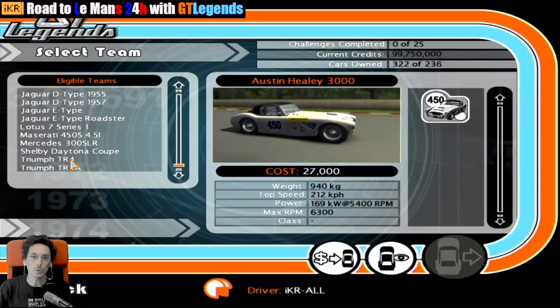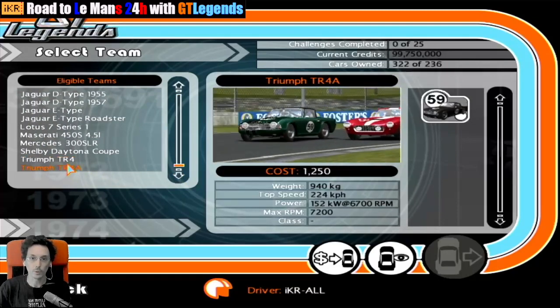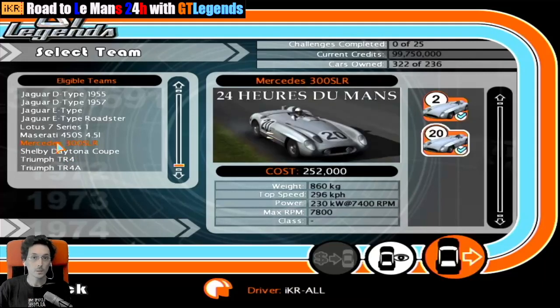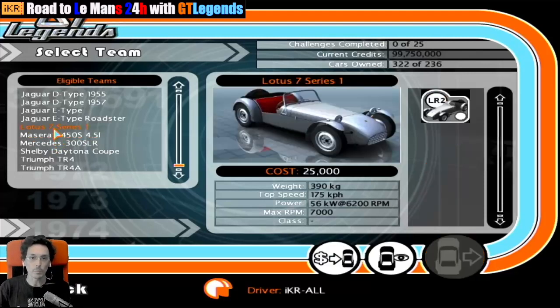Talking about small UK cars, we cannot forget the Triumph TR4 or the TR4A. Going back to the Shelby world, the Daytona Coupe, already present within GTLegends. Mercedes was for sure already famous for running the 300 SLR model, as well as the Gullwing, at least in the Mille Miglia. Maserati with the 450 S model. Colin Chapman was running around Europe the Lotus 7 Series 1.